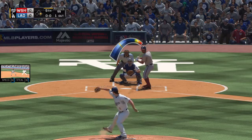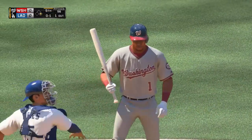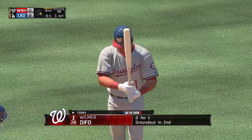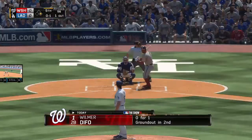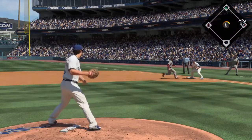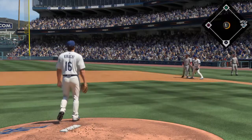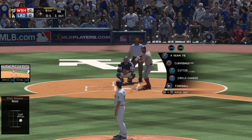Into the box, Wilmer Difo standing in from the right side as he takes strike 1. You know, it's just so tough to pick out a pitch that you want against a guy like this. Everything he throws is either on a corner or moving like crazy. He's not the kind of guy that's going to give you a lot of options up there to hit. And he'll get back in standing. No runs, 2 hits, 1 error thus far for the Nationals.